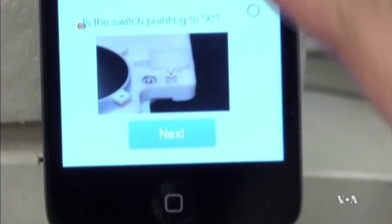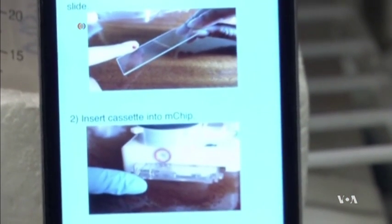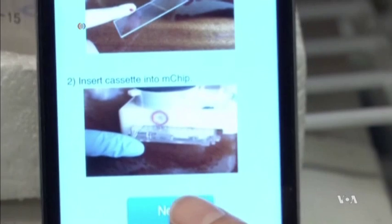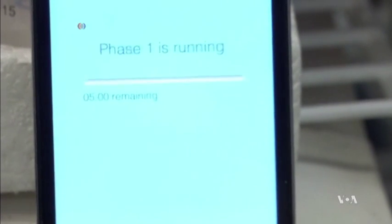Sia and his team are now preparing a larger-scale clinical trial required for approval of the device by the World Health Organization. George Putic, VOA News, Washington.